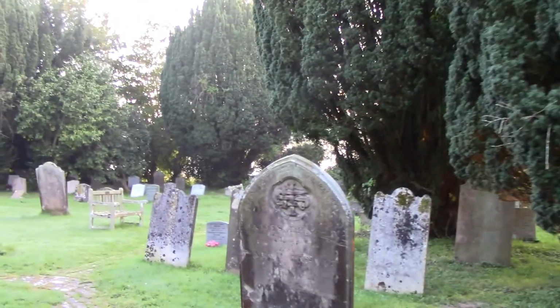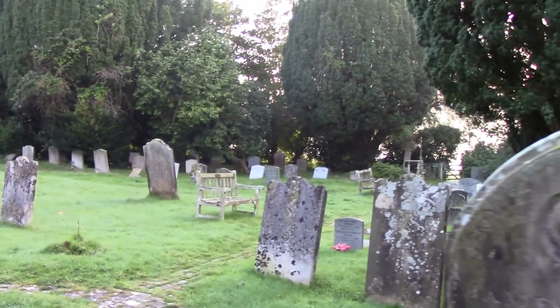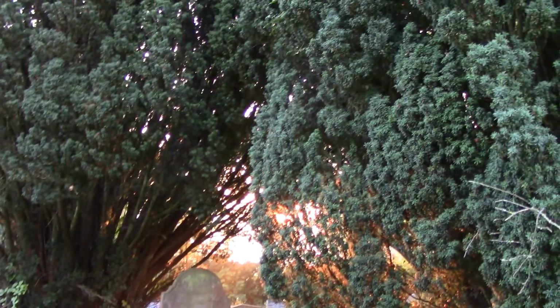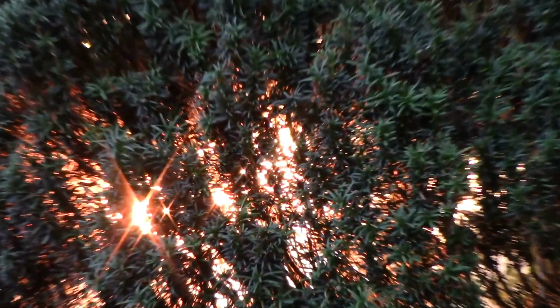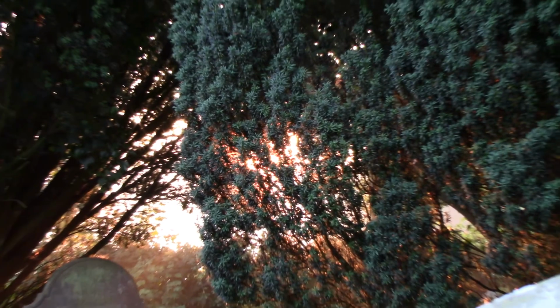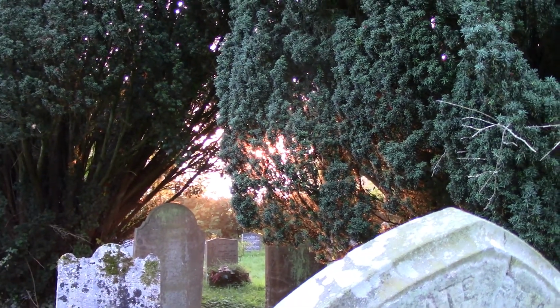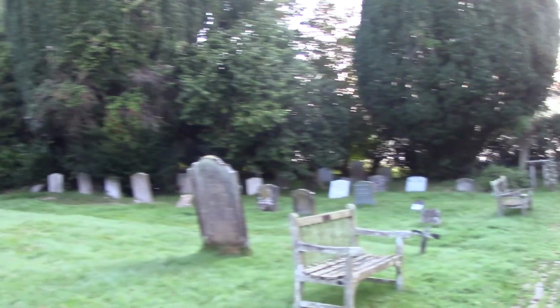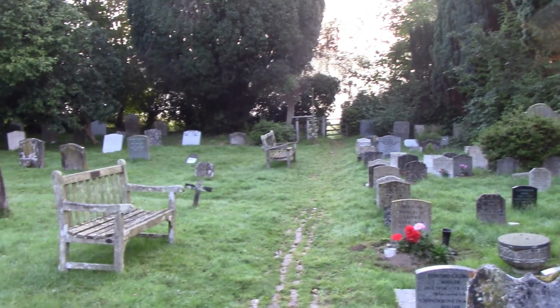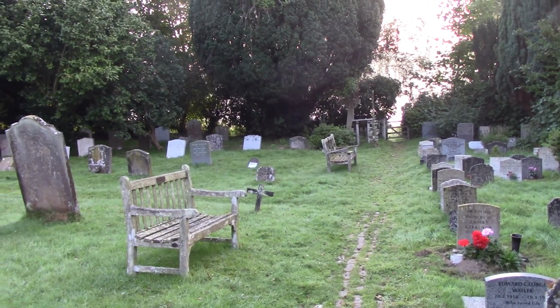And I'm trying to find a nice shot here because the sun, where am I going, is coming up. And it's coming up between those trees there. And I just thought I had to get that shot in. And that's one of the reasons why I like coming up here early in the morning. The mist is in the fields down there. And Le Lapin has disappeared.